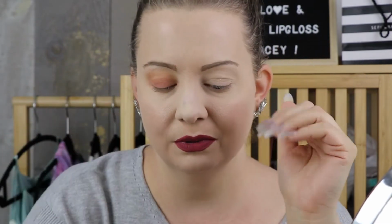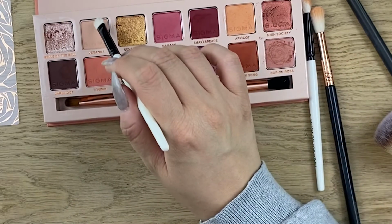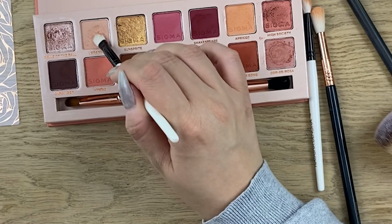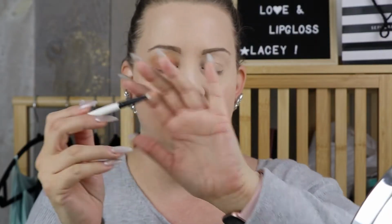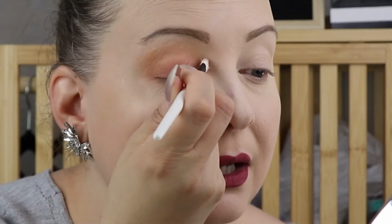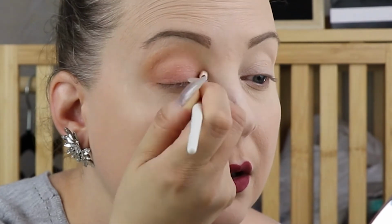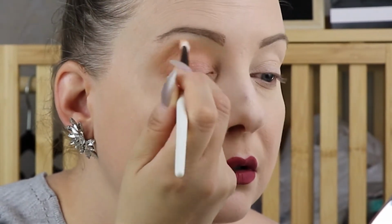I'm going to go in with this Natasha Denona number 7 brush, and I'm going to pick up Veranda, which is this nice creamy shade right here. They're all so pigmented. I'm just tapping off any excess, and I'm going to lighten my inner corner. That is pretty. I like that a lot.